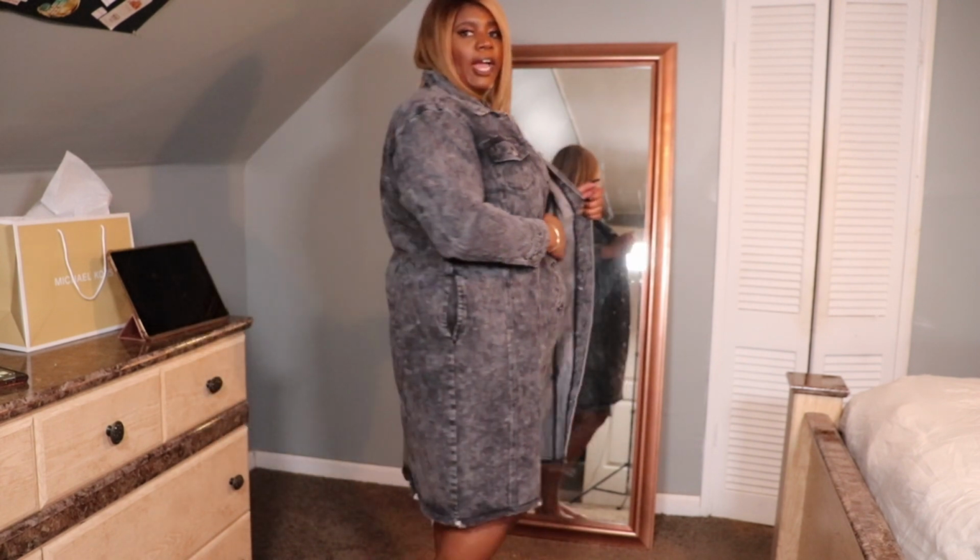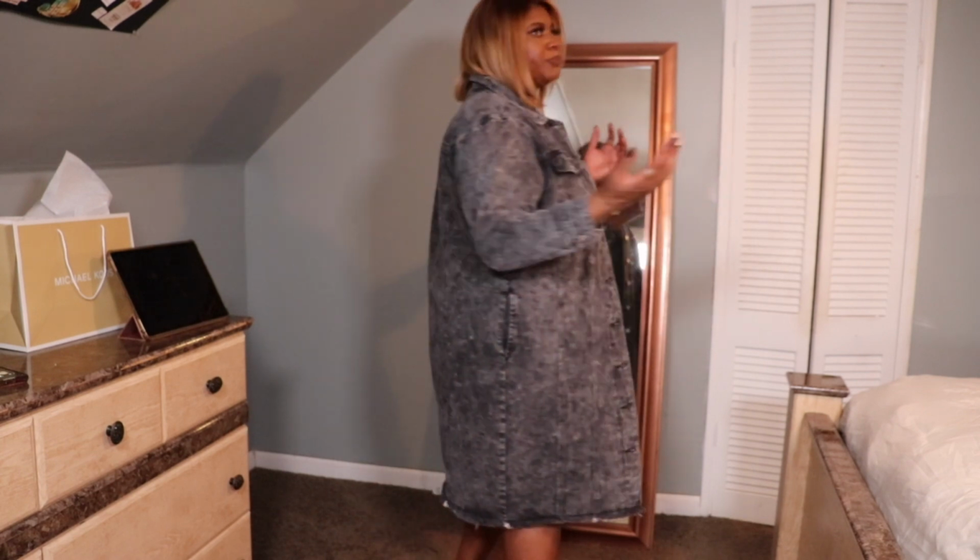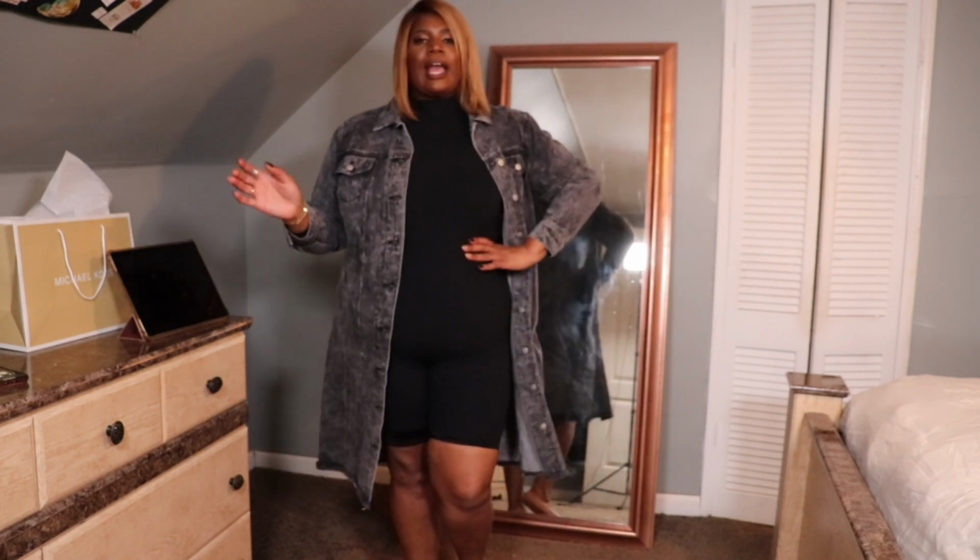But I love the denim jacket. There's nothing super special about it. It's just a denim jacket. It's a trench jacket, but I'm in love with it.